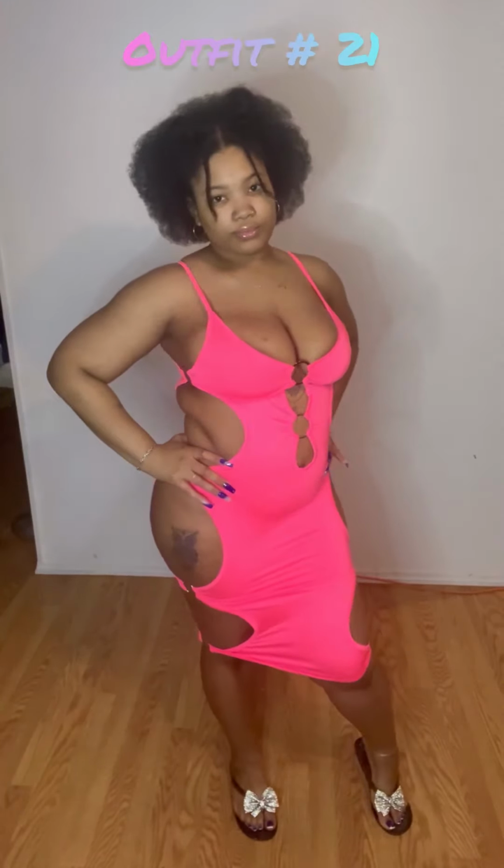This outfit is really nice as well. Definitely club wear. I wouldn't wear this out on a regular basis, but it is really nice. I like the design of this dress and I really like pinks as well.